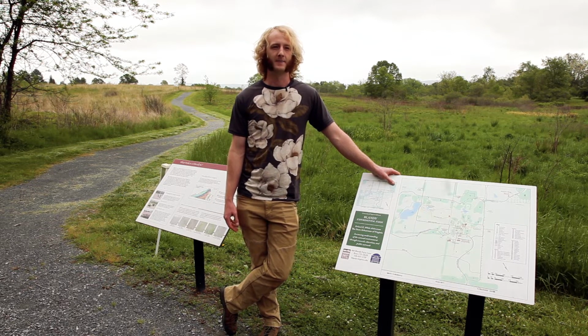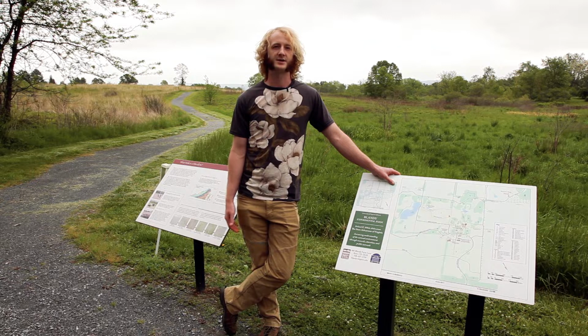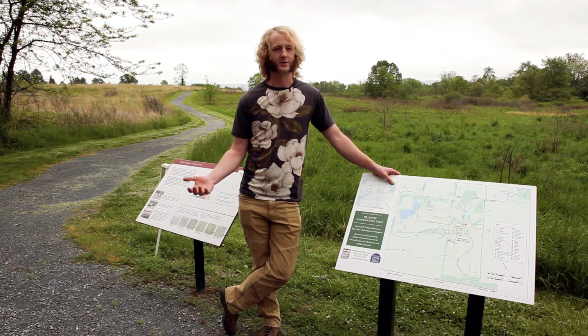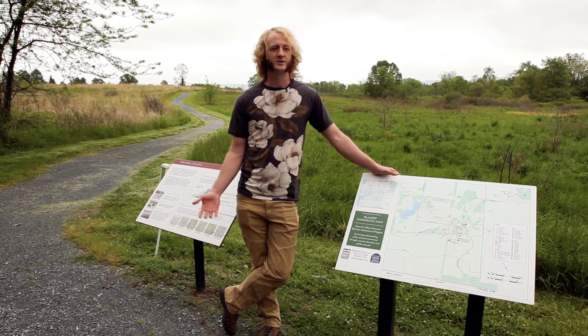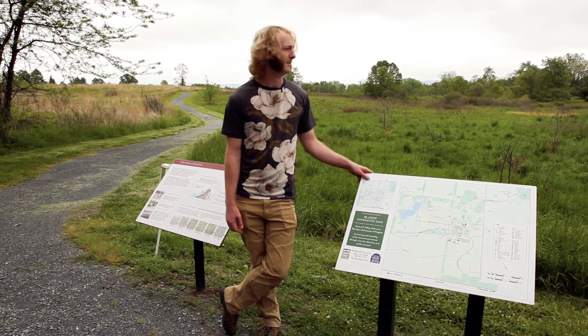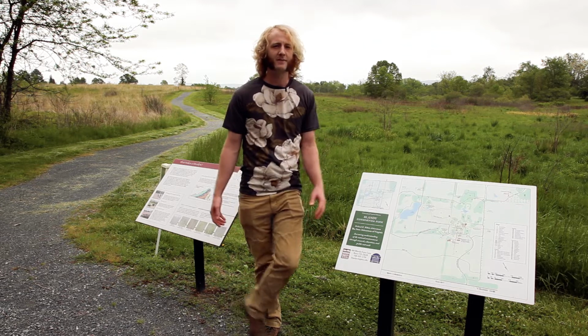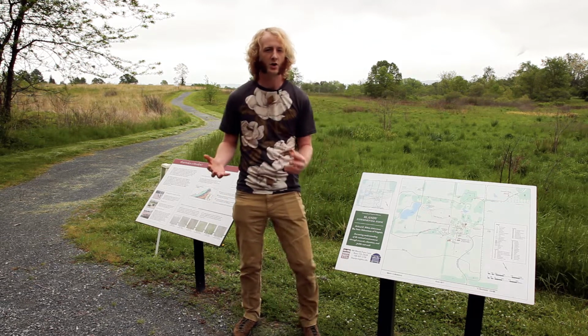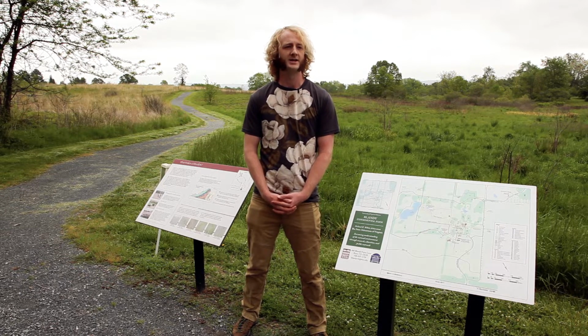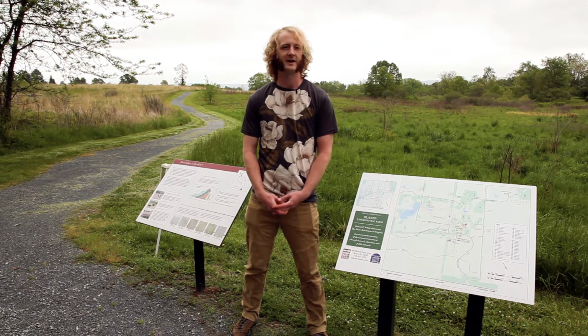For a lot of UVA's research efforts, a lot of their environmental studies students come out here and do research projects throughout the summer, most of the year. Those projects are mostly looking at native plants and wildlife. This whole section is a very large area, about 25 acres, and it's managed mostly for wildlife and for native plants.